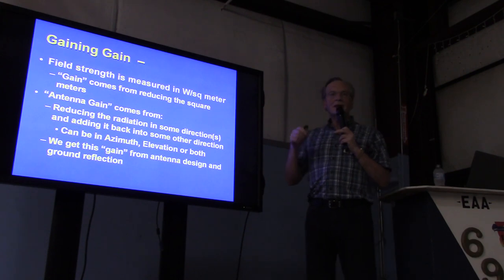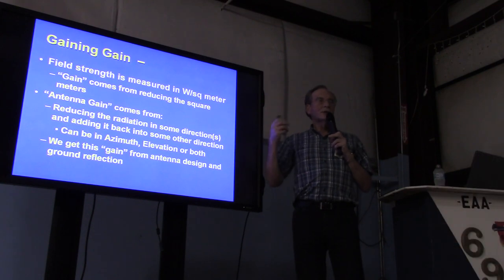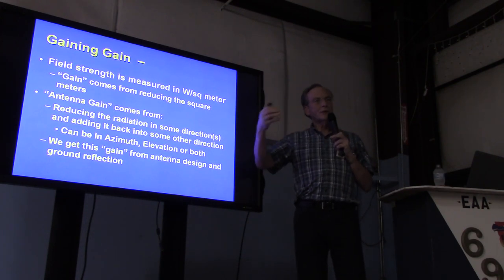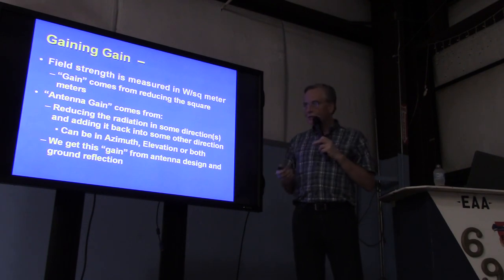Every time you get gain from an antenna, in some direction, let's call that forward, you're stealing power from somewhere else, the sides, the back, whatever. That's really the only way you can take this 100 watts in with 100 watts out, make it sound like 200 or 400 or 800. You gotta steal the energy from the back, you can't stick it out in the front.